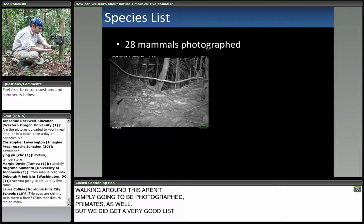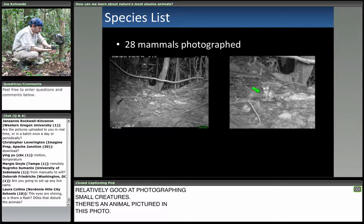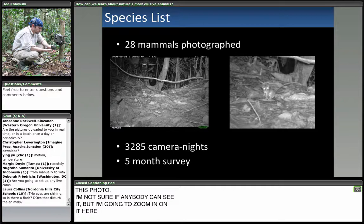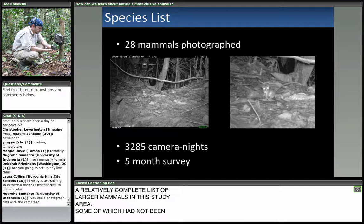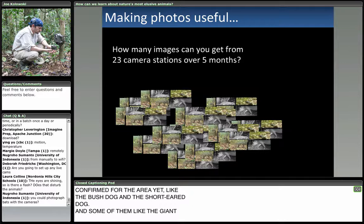There's an animal pictured in this photo. I'm not sure if anybody can see it, but I'm going to zoom in on it here, and this is actually a mouse possum. This is the smallest species that we photographed, and so the cameras are amazingly good at photographing even small species. And so after 5 months, we did get a relatively complete list of larger mammals in this study area, some of which had not been confirmed for the area yet, like the bush dog and the short-eared dog, and some of them, like the giant armadillo and the tapir, which are actually threatened or endangered within Peru. So we were very happy with the results in the end.